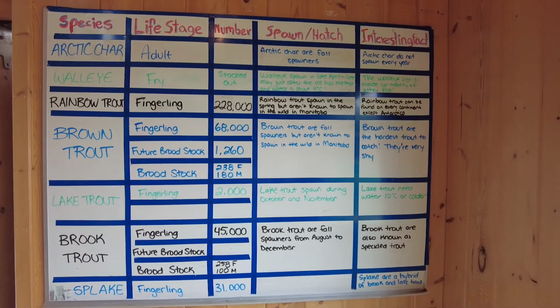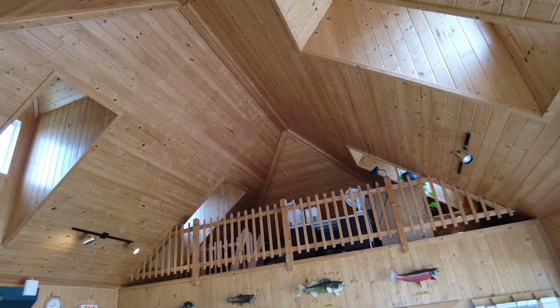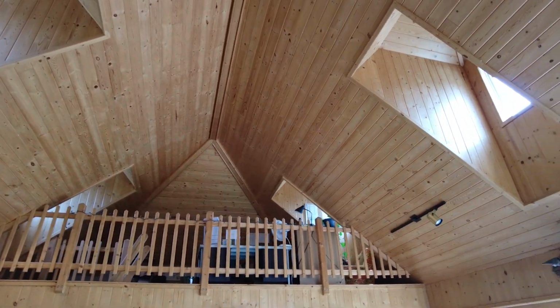Well, that pretty much wraps up our visit to the Whiteshell Fish Hatchery. Wanted to show you the ceiling in the interpretive center before we go, though. That looks absolutely amazing. Just think about how much work that was. Worth coming just to see that, I suppose.